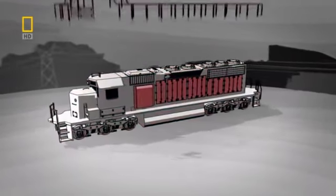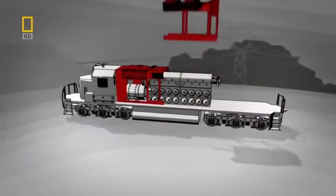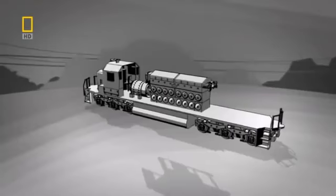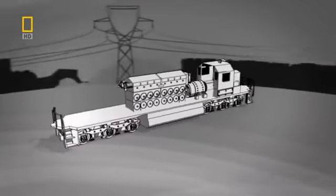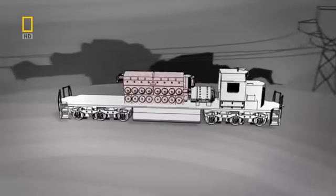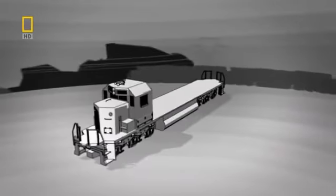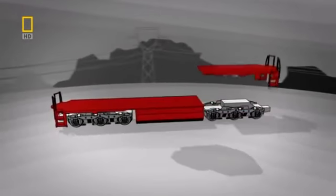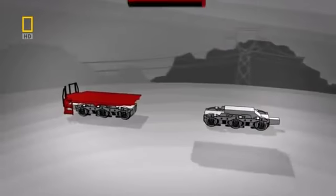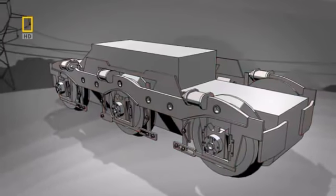Stage 1, the strip down. Cut and skin the steel outer shell of the locomotive to expose its power core. Stage 2, the gut out. Remove the locomotive's internal workings, the prime mover and generator. And Stage 3, the final breakdown. Cut away the cab and torch through the over 7 centimeter thick solid steel locomotive bed to salvage the wheels and supports.